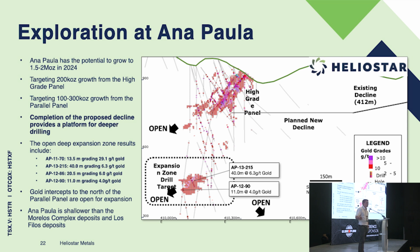There's areas like 13 metres at 29 grams, 40 metres at 6, 11 metres at 4, really nice deeper mineralisation that we really want to be drilling from the decline because the topography this way is reasonable, but if I go the other way, it's quite steep. And so we want the decline in to have the best angled holes and easier ability to go and test the depth potential of Ana Paula.